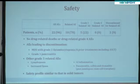So the MDS was possibly related to the prior therapy, but because it was diagnosed while the patient was on study, it was attributed as study-related. And then one patient who stopped for pancreatitis. The other drug-related grade 3 adverse events are shown here.